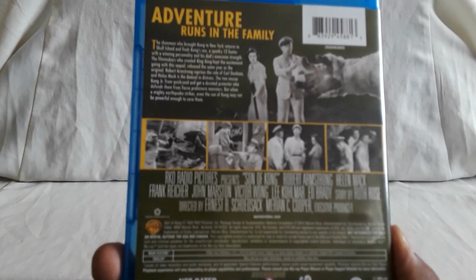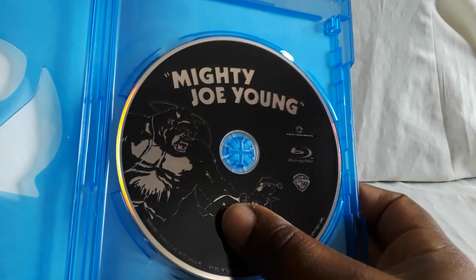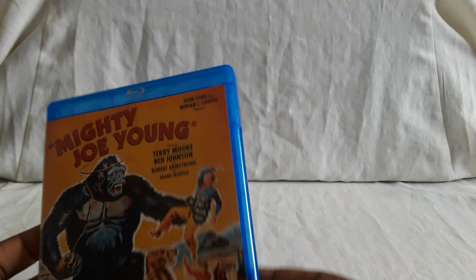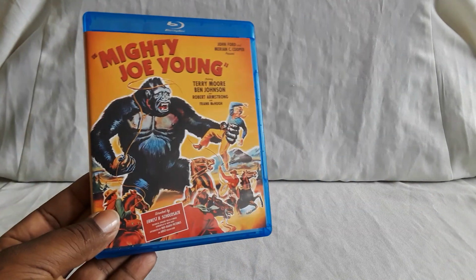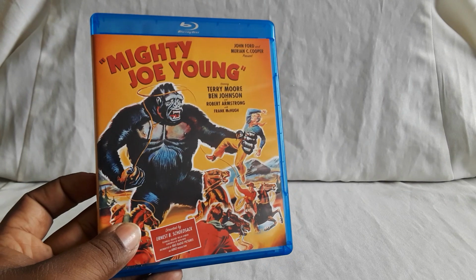And for Son of Kong, I believe there was some special features. This doesn't say. I think it had very little. Yeah, I think it's kind of like a bare bones release. And then here's the disc. And get another really nice etched out kind of picture. Quality-wise, this one and Son of Kong both look great, sound really good. As far as I know, I don't think there's any other release on Blu-ray, so found this one. Same thing, pretty cheap.